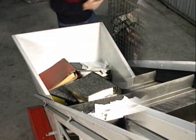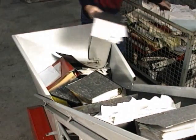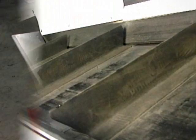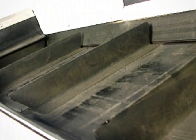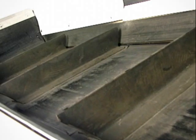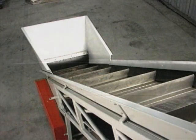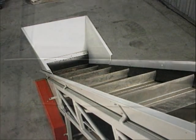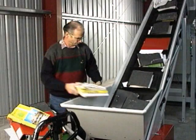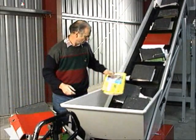The large feed hopper can hold about 100 kilograms of computer lists, office folders or other documents. A studded conveyor belt continuously pulls the material out of the feed hopper and transports it to the pre-shredder. The high, sturdy studs on the conveyor belt prevent the disposed material from slipping back. The feed hopper can be continuously filled while the conveyor belt is operating. Its low height makes it easy to fill.